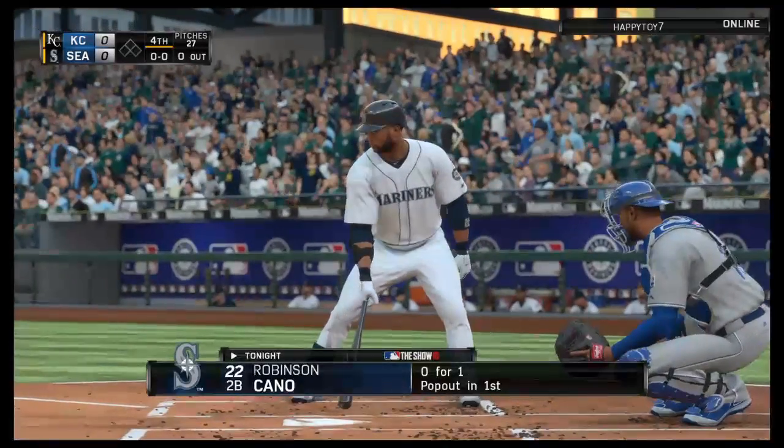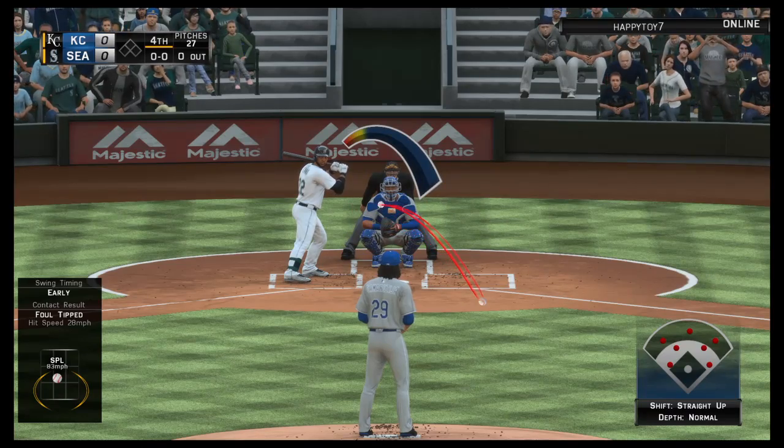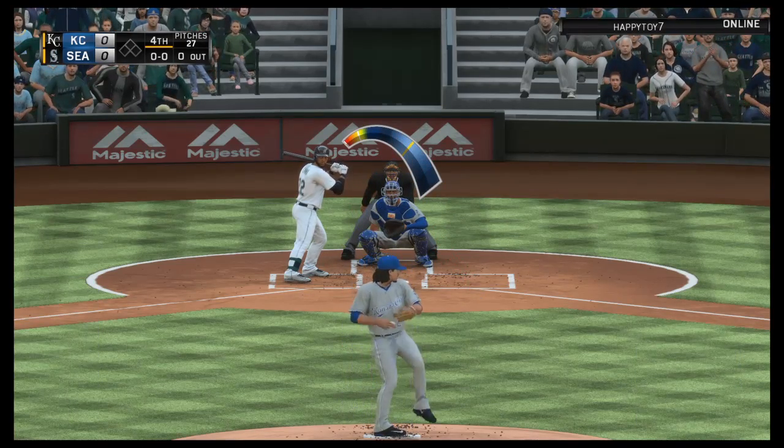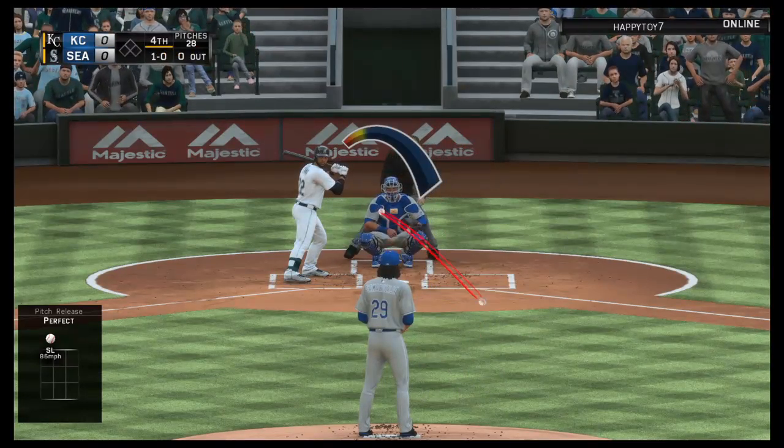The second baseman, Robinson Cano, is set to lead us off in the home half of the 4th inning. Well, they still don't have any runs on the board yet, so getting this leadoff man on base would be huge. And that's high for a ball, 1-0.